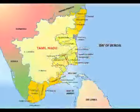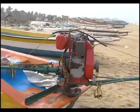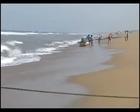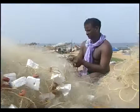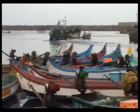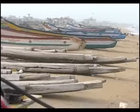Tamil Nadu, the southernmost state of the Indian Union, has a long coastline of about 1076 kilometers, the second longest in the country. A large part of this coastline has surf-beaten beaches. Thousands of fishers operate from 591 fishing villages spread in the 13 coastal districts of the state. The fishing crafts in Tamil Nadu comprise mechanized and motorized boats, traditional catamarans and vallams.